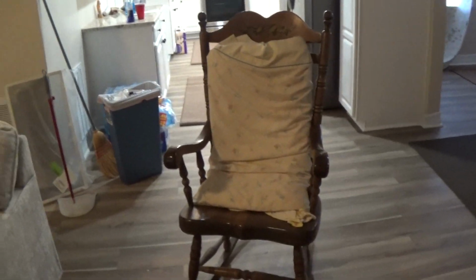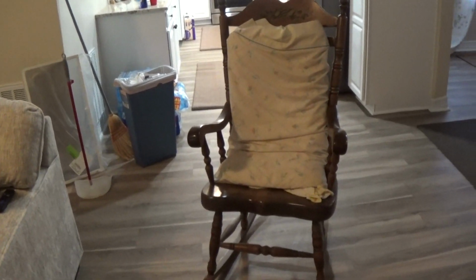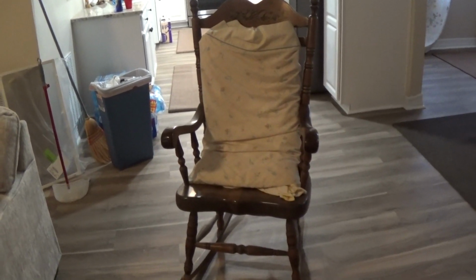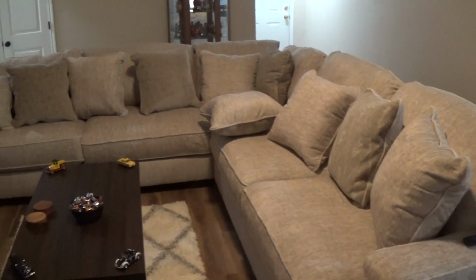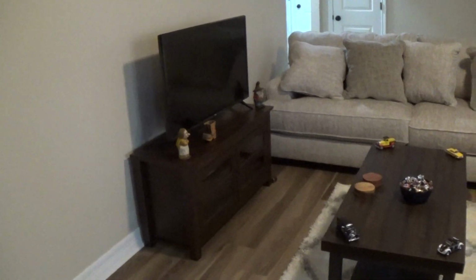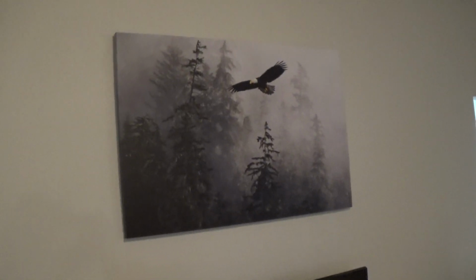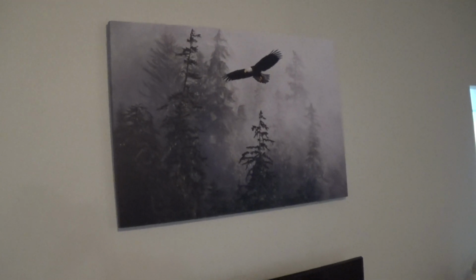This rocking chair has belonged to me forever. I bought it for my first wife that died of cancer, and she rocked our Matthew, my son, in it, and that's why she wanted it so much. But this is the sectional that I bought, and the coffee table, and then the TV. Very simple. I thought this was a beautiful picture up here that I got of an eagle flying. I really like that picture.